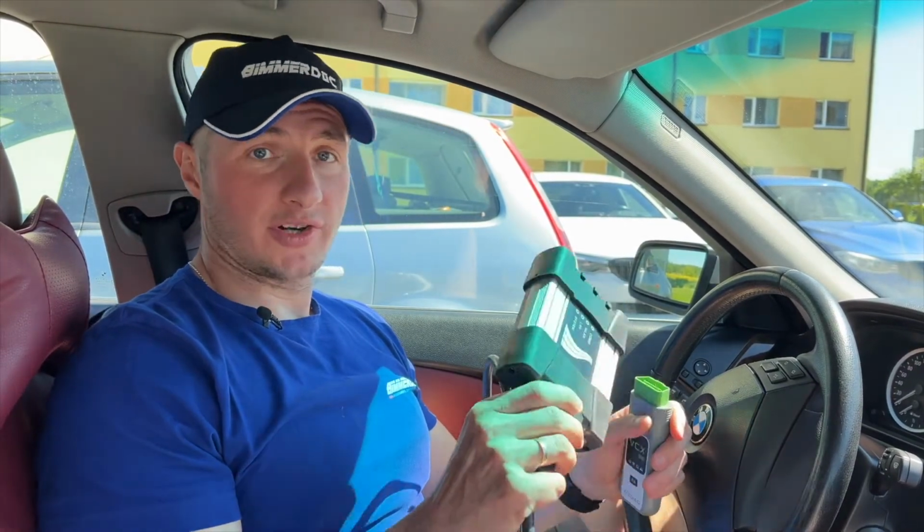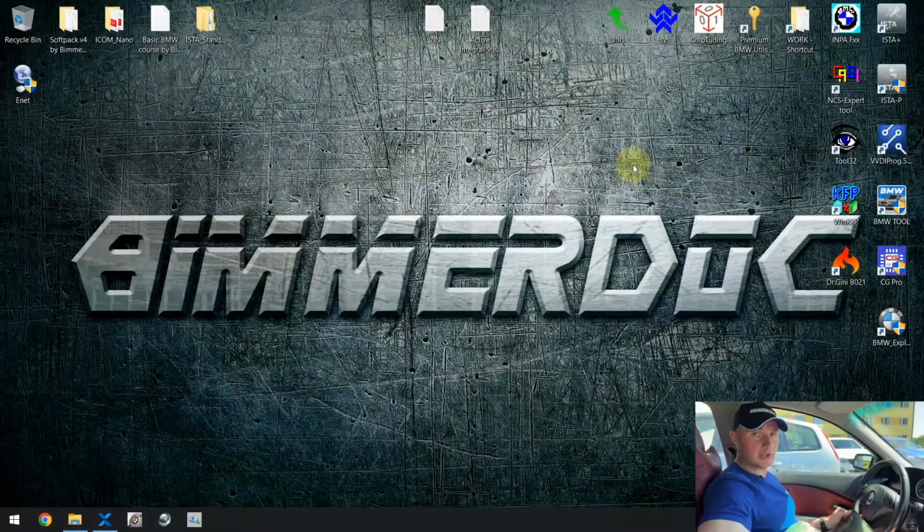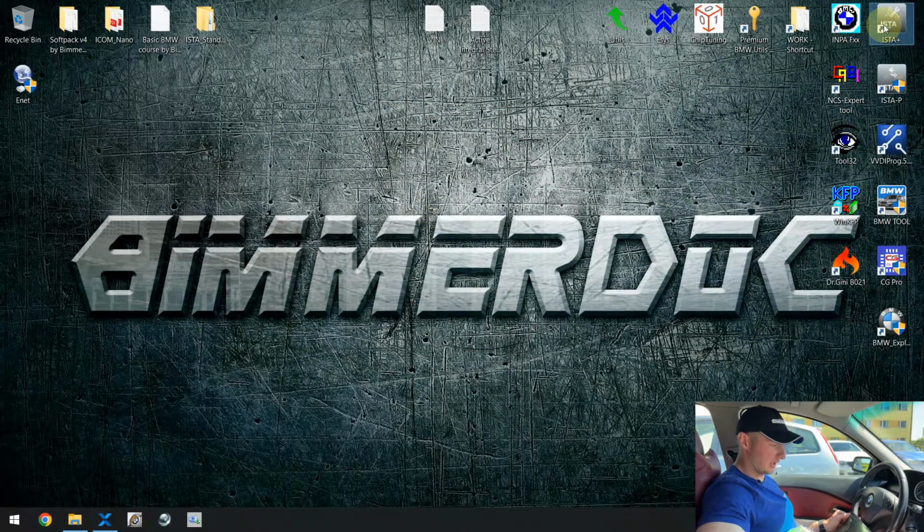Now it's time for proper diagnostics. For that one you can use, for example, your ICOM, that kind of device, DCAN cable, whatever. Most important is to use a device that is able to work with the chassis you are working with. For that procedure it doesn't matter what type of device you're using, all of them will have full access to the car. Let's start our ISTA and make a full diagnosis of the car.